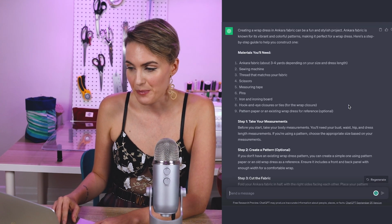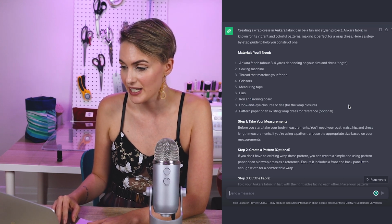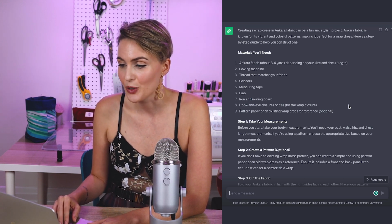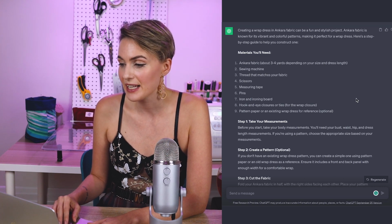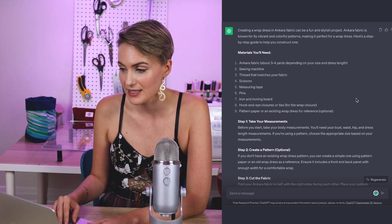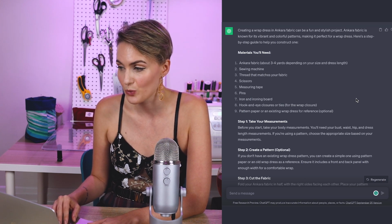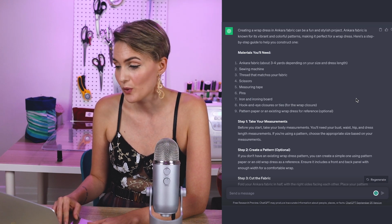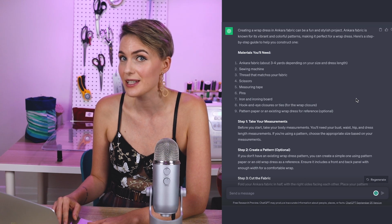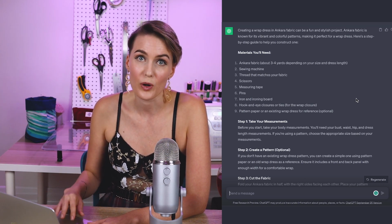Creating a wrap dress in Ankara fabric can be a fun and stylish project. Ankara fabric is known for its vibrant and colorful patterns, making it perfect for a wrap dress. Here's a step-by-step guide to help you construct one. Materials you need: Ankara fabric, about 3 to 4 yards depending on size and dress length. That's actually quite impressive that they gave us the amount that you normally need for a dress.